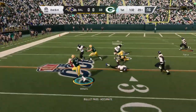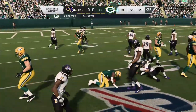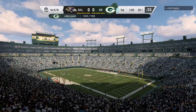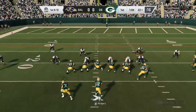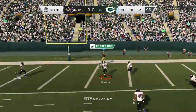He'll set up the screen. This is Williams. And he'll be a couple yards shy of the red zone here at the 22-yard line. 7 yards there and a first down. For a second there, I thought that might break big. Screen pass. Looked like it was coming together. Looked like there was an opening. Still, ended up with a solid gain.